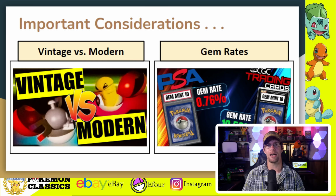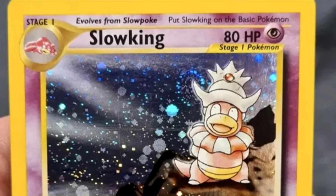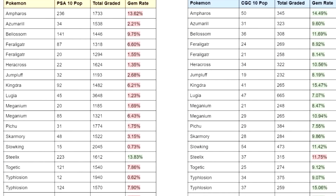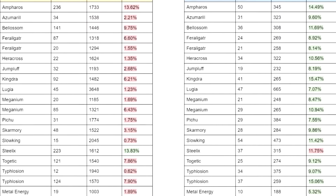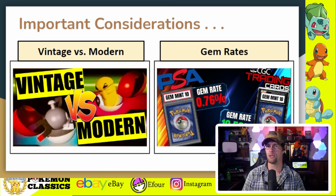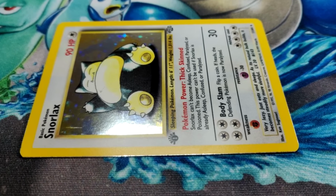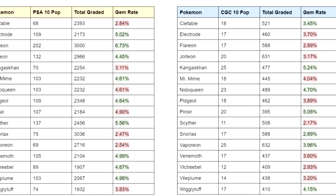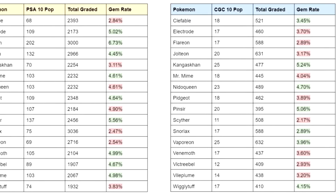We might take a look at print lines being something that PSA often hammers more harshly than CGC does, and you see that reflected in the population reports of many of the Neo-era cards that are particularly susceptible to print lines. On the other hand, we could take a look at something like the Jungle set, which was very notable for chipping on the front edges, and that's something that PSA doesn't penalize as heavily as CGC does. You'll see that in the population reports as well.